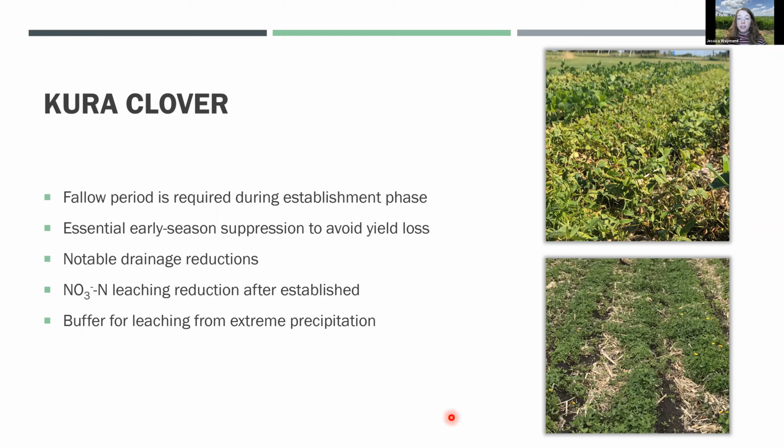And during the establishment phase of Kura, because it requires a fallow period, it may be difficult to widely accept this Kura into commercial growers' fields as a stumbling block. But however, once it's established, it's very persistent. And again, this persistence is good because it reduces drainage and nitrate leaching, but it also requires a lot of suppression early in the season to avoid competition with your cash crop. And as we mentioned before, it's a great buffer to reduce the loss during these extreme precipitation events.